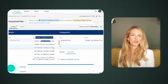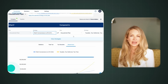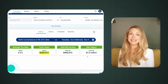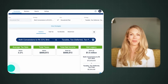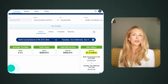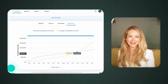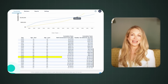I'd like to see how filling up the 22% tax bracket would work for them over the next 5 years. Now, on the surface, we can see that it would save them an average lifetime tax rate of 3.2% per year, almost $900,000 in tax over their life, which obviously increases how much they can spend, and their net legacy increases as well. Now, remember that they're already gifting their kids over the next 7 years. So they're not worried about leaving the largest legacy they can, and that's not really weighing in on their decision here. Their break-even age is 87.